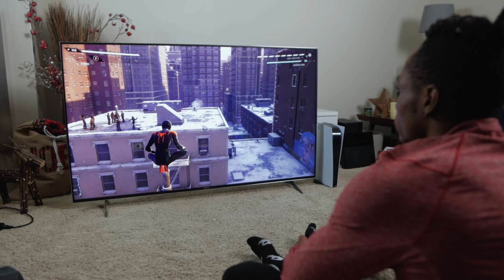Okay, so I'm going to start with the display, the screen that you use. One of the most important things you're going to need for the PlayStation 5 is a display, a screen of any kind. It can be a portable 4K monitor, it can be a little 4K monitor, it can be a TV. There's so many different options out there, but just make sure you do your research before you get anything.